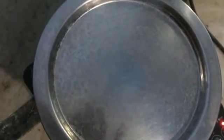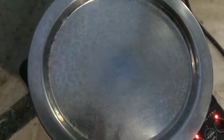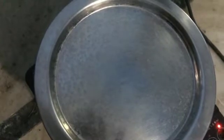And the water quantity is around 200 to 300 ml. I took 250 ml. Your wish, 200 to 300 ml is fine. That's it guys.